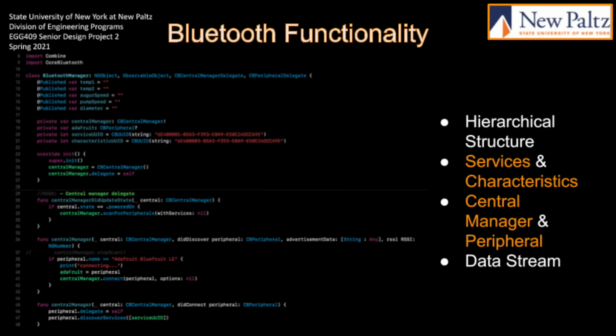So why Bluetooth functionality? Bluetooth Low Energy, or BLE, is an extremely common and robust technology that utilizes low power, allows for reasonable distance of data exchange, and supports mesh networks allowing up to tens of thousands of devices. Working within Bluetooth, there is a hierarchical structure containing services and characteristics. Those characteristics can be exchanged between the central manager, our iPhone application, and the peripheral, our Bluetooth module, giving an easy-to-use pipeline of information sharing between our extruder and graphical user interface.